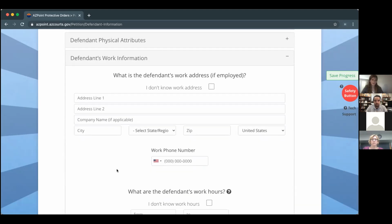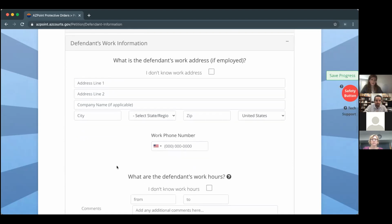And then this next section is work information as well, which I presume is more assistance to law enforcement, to find the person if the order of protection is being served. Yes, and the defendant's work hours are all so helpful for law enforcement to try and find the individual if they're having trouble finding the person. Perfect.